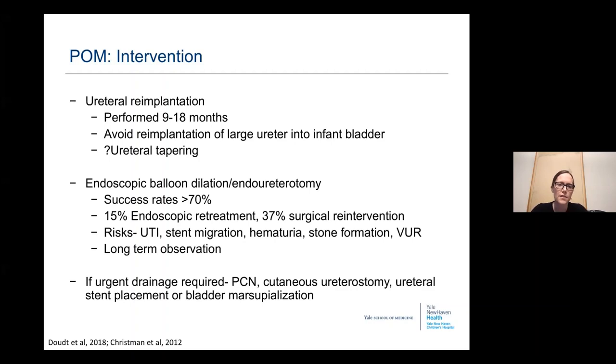If urgent drainage is required in these patients, much like the other patients, options include percutaneous nephrostomy tube, cutaneous ureterostomy, ureteral stent placement, or bladder marsupialization if you're trying to avoid operating on the bladder itself, but allowing for cycling.